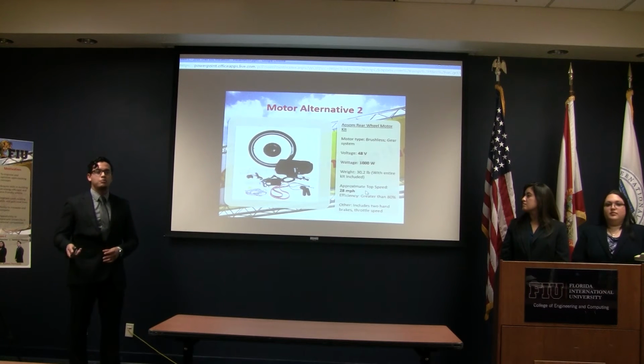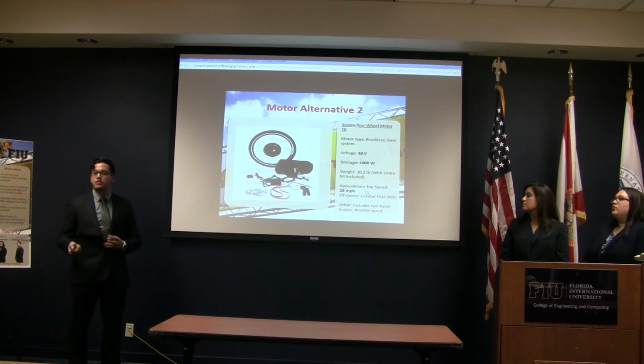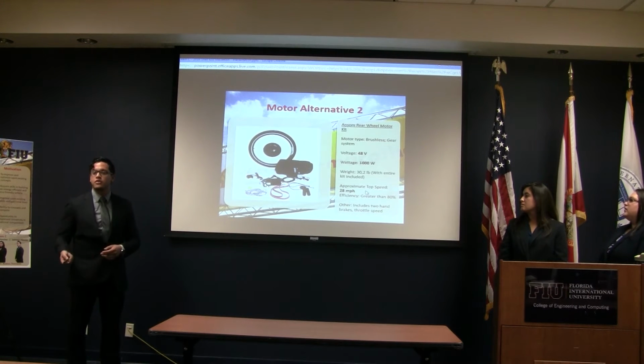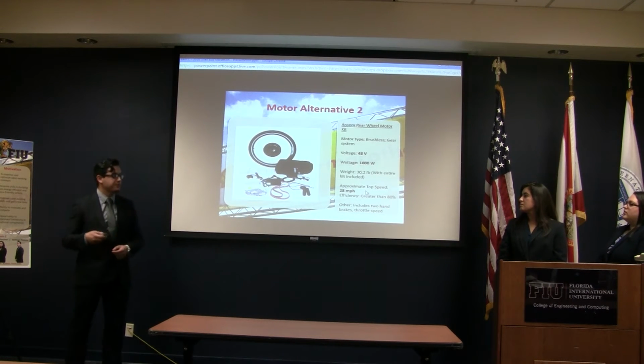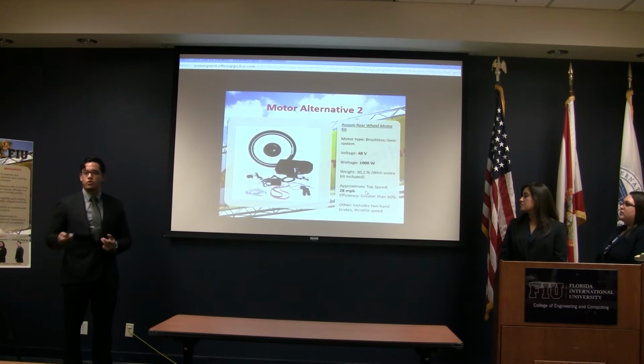Our second alternative that we selected was a similar option. However, at top speeds, this uses 48 volts and twice as many watts, 1,000 watts. And in this option, it goes up to 28 miles per hour. It also keeps an efficiency of greater than 80%. And this is also a geared system motor.